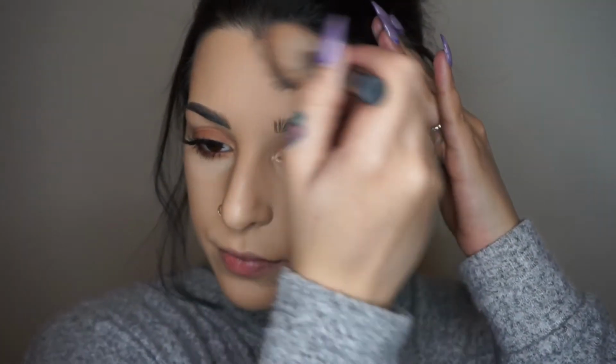I'm gonna be taking my matte bronzer from MAC, and I'm using an angled crown brush. I got it in either a Birchbox or an Ipsy. Just bronzing in all the usual areas. And as always, I cannot skip this step. Do a little bronzer down the sides of the nose.